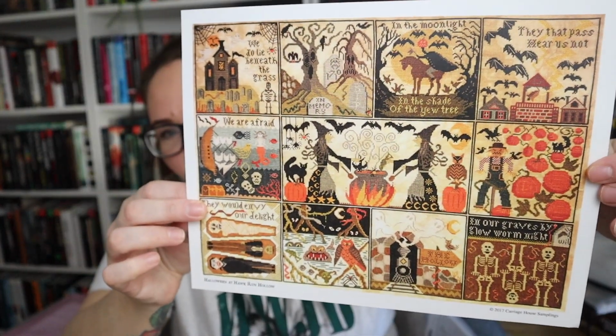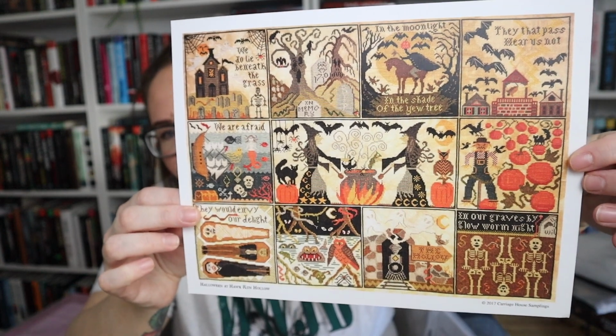Okay. The next project was another new start, and this is one that I have been so excited to start, and I finally bit the bullet and ordered the fabric for it, because fabric for super big projects is not super cheap. Okay, and that is Halloween at Hawker & Hollow. This is what the project will look like in the end.